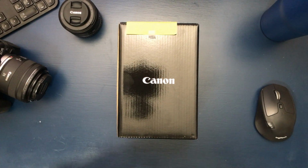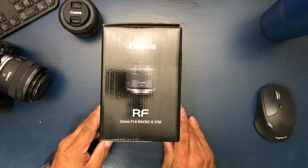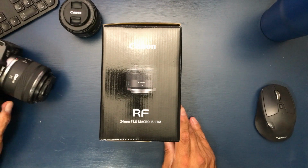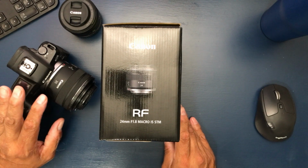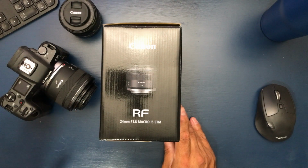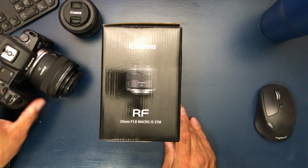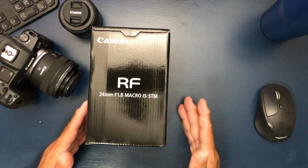Okay, you guys, let's see what we got here. Canon RF 24mm f1.8 macro IS image stabilization STM stepping motor. Extremely similar in size to the 35mm. This one also has IS, costs $100 less. I really like this lens. I enjoy the speed. I use it for my YouTube videos with this body. When this body came out, I finally had my camera system after trying a ton of them. I'm very happy with the Canon EOS R mirrorless system.